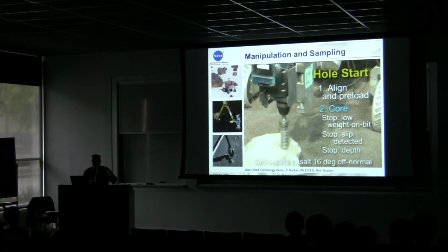It's work that also Dmitry Zarsitsky, who's in here, has worked on. And so the coring process acquires the core, and then there is a core caching system that would cache a number of samples for the sample return mission.